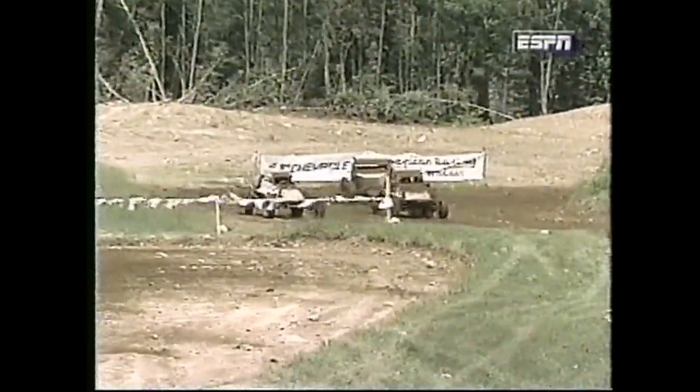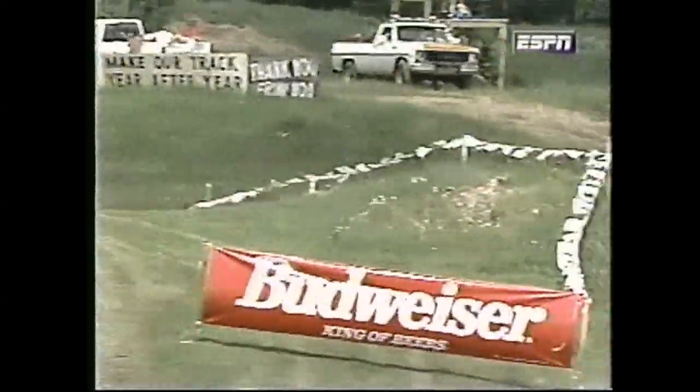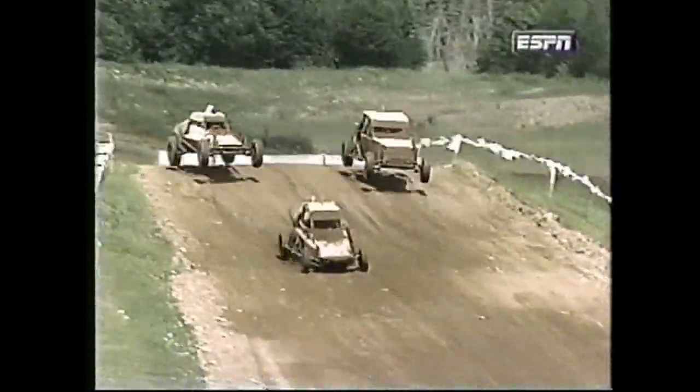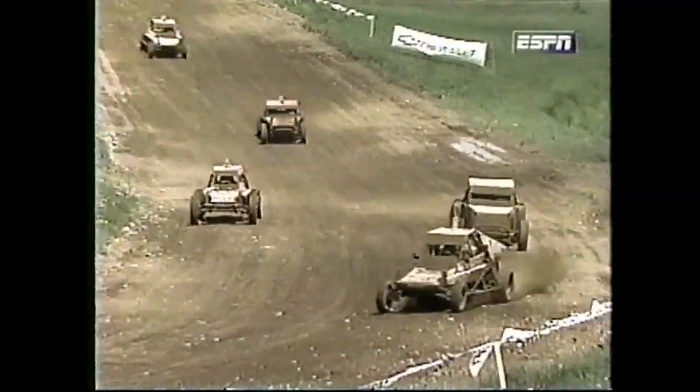And coming through the gravel pit, there is Bill Scott. He's on the outside looking to take a pass. It looks like he may get around. Yes, he's ahead of Skalitsky. And this is a battle for 11th place.